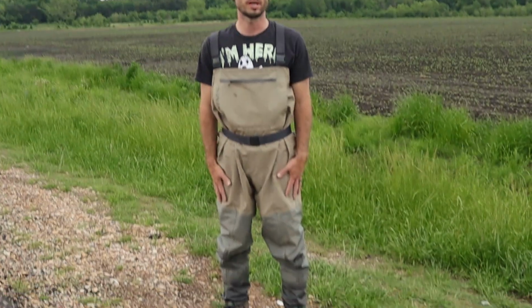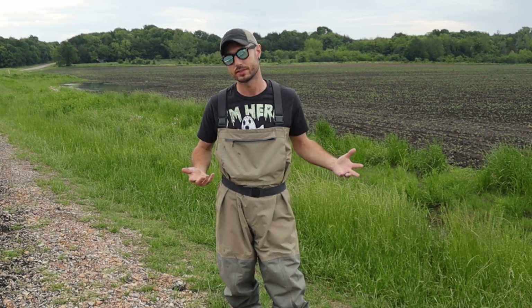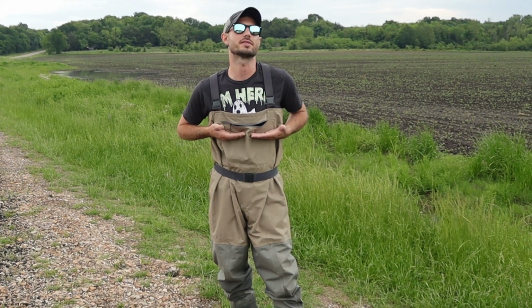Option number 2, waders. These are expensive depending on where you get them from. If it's something that you think you're going to be getting out and doing more than a few times, it might be worth it. We'll talk about the pros and the cons of the waders. So the pros are, obviously, you're water protected up to your chest. I can just walk through the middle of the river.